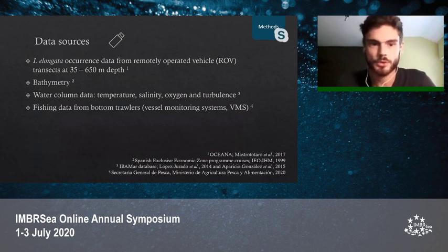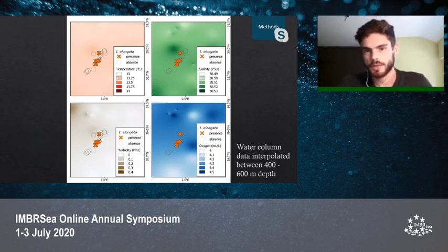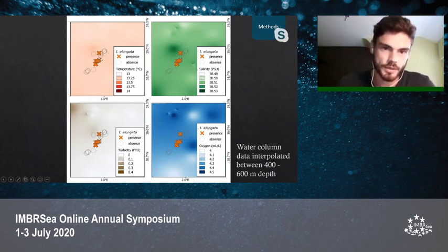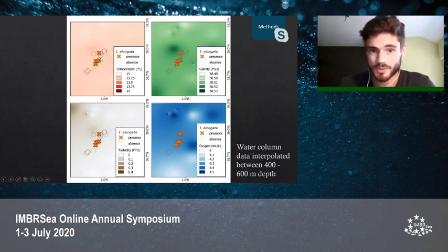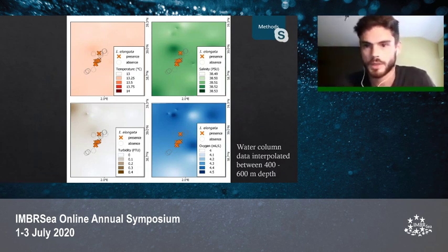But unfortunately, we couldn't use them for modeling since our spatial resolution was very coarse compared to the occurrences of Isidella elongata. As you can also see here, this is the water column data interpolated between 400 and 600 meters depth. And you can see temperature, salinity, turbidity, and oxygen. You can also see the presence-absence data of Isidella elongata, which is very, very close to each other, while the variation at this level of these variables is so low, it's close to the detection limit, that we actually couldn't include this in our models.